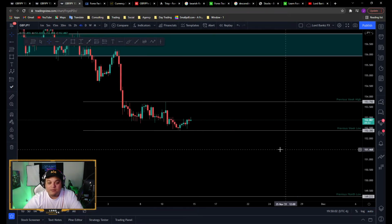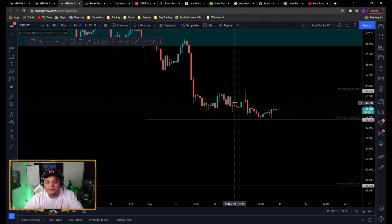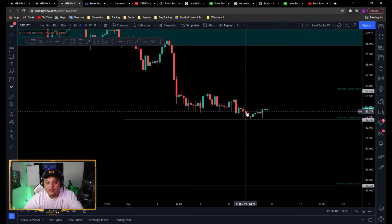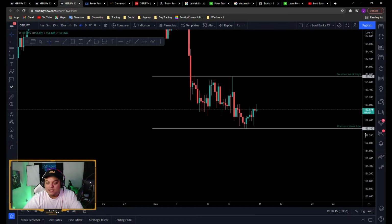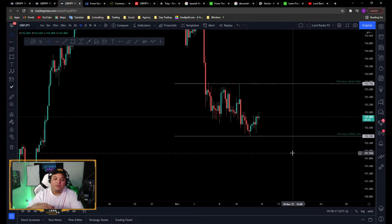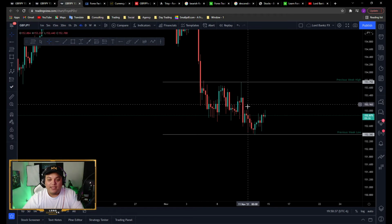Look at this. This is basically a bunch of consolidation. See? And there's little opportunities here and there that we caught, but that's what makes the market choppy. And sometimes when you're trading this type of market, people often end up losing more because they start seeing things on the chart because they want something to happen, and you have to wait for the market to play its hand.